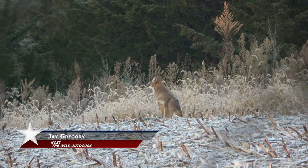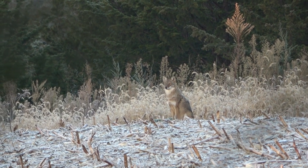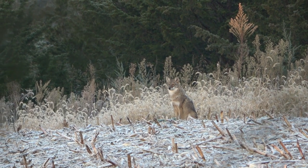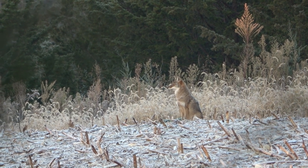Coat. Down here. Oh, here comes a small buck from the left.